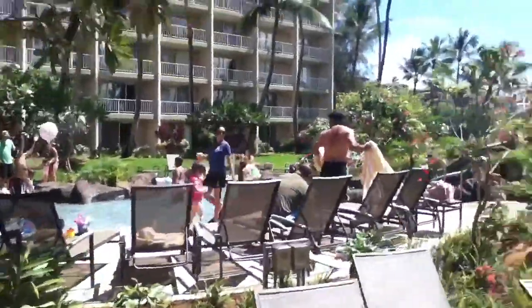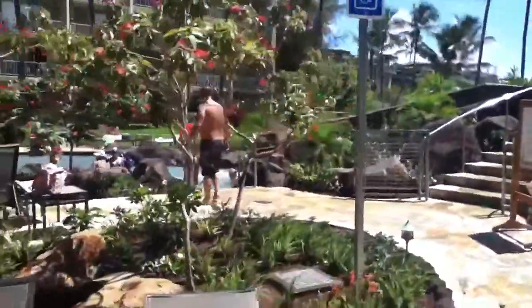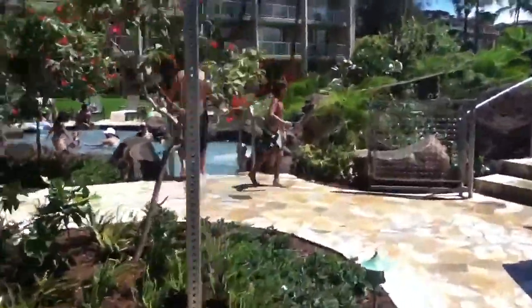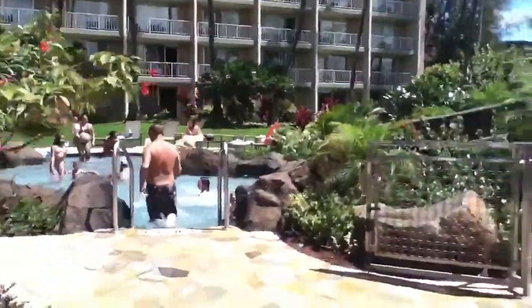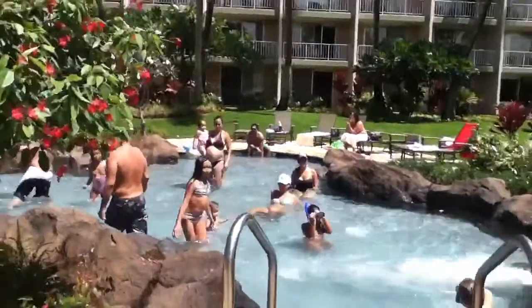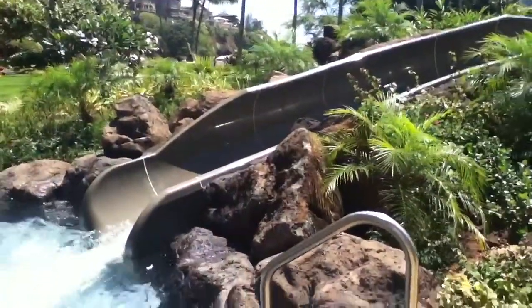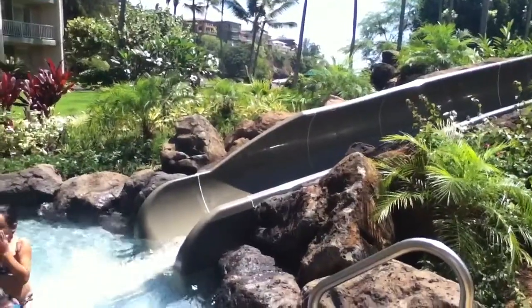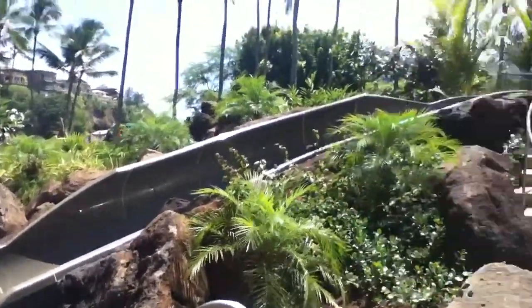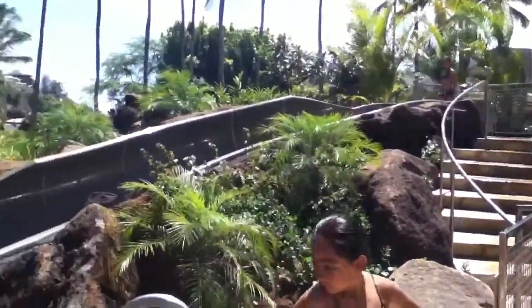Maybe I'll take a little video over here. Gotta hold it still as you walk. Penelope would probably love this. They've got a little slide here. Looks like a lot of fun. Kids can run up and then come down.